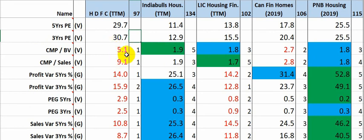Here we don't want to buy a company which is trading at high premium valuations. We can wait out, and whenever price to book value falls below 2.5 or even nears 3, we can think about entering the script. The price has to fall here.